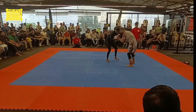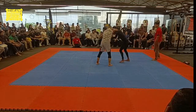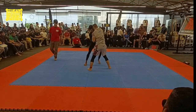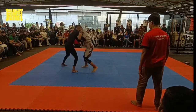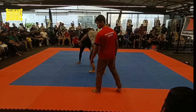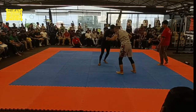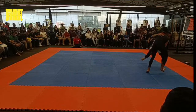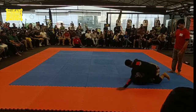Harsha from Team Genesis against Zain from MMA and Grappling School, Bengaluru. Harsha has an underhook. Zain really putting pressure on that underhook and having Harsha bail on it. An underhook is when a player has their arm passing under the opponent's arm. Goes for a double leg there, Harsha. Body lock by Zain.